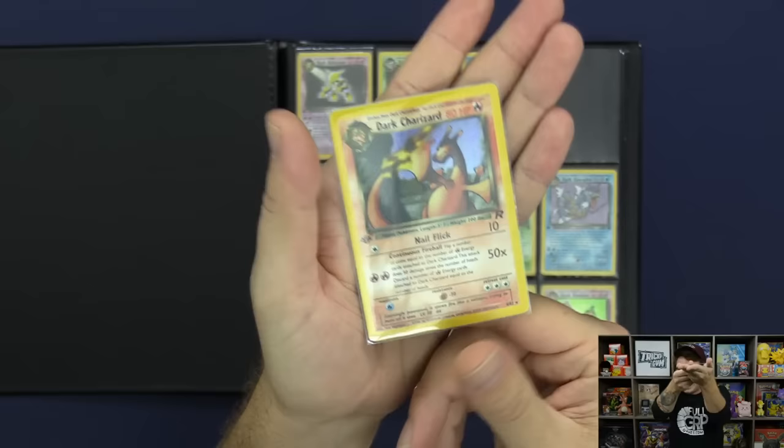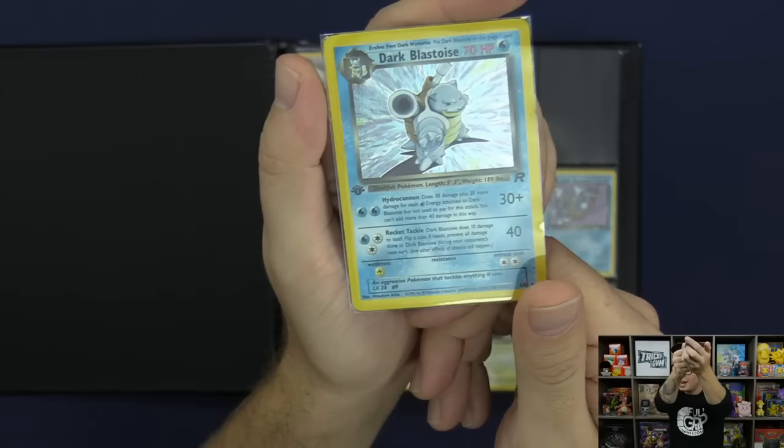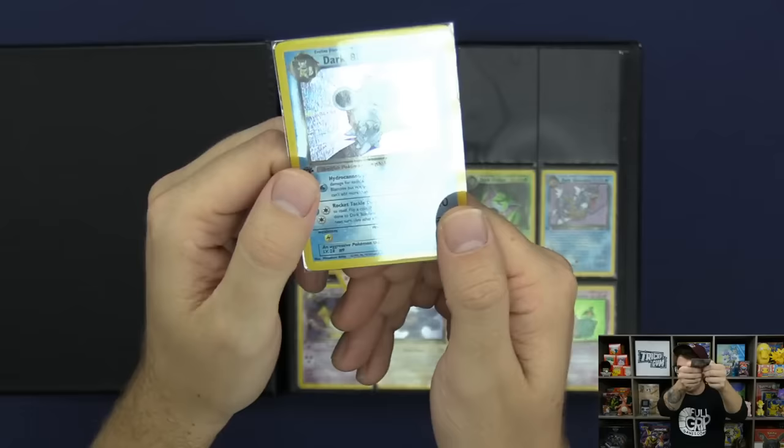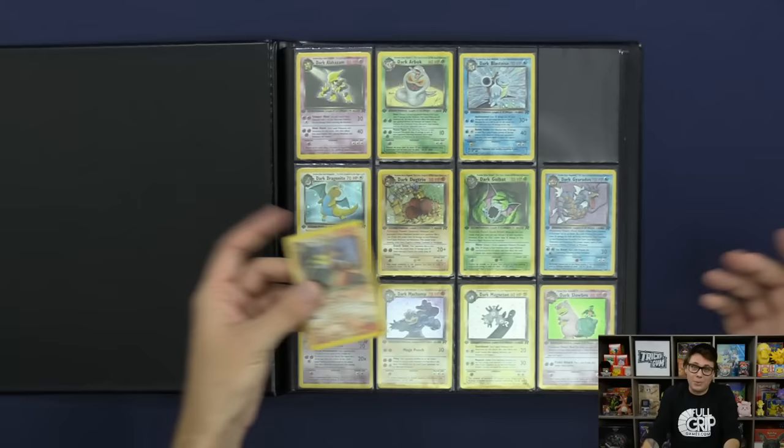And then obviously cannot forget Dark Blastoise. This is my favorite Pokemon trading card game set. So I decided a couple years ago I was gonna try and collect the whole thing. Team Rocket is just such a cool Pokemon TCG set. And I remember collecting these cards when I was a kid. I had a decent amount of the cards already in my collection just from opening random first edition packs that I would find at events, which is crazy to think about.